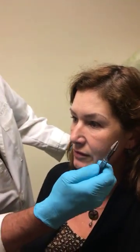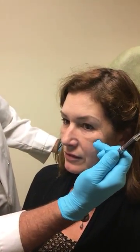So, in this young lady, you can see she has some loss of volume here and descent, and her eyes are pretty good, but she's getting a little flat. And in the past, she used to have very high cheekbones, lifted her cheeks, gave her a nice feminine look, and we have the same thing happening here on the right side.